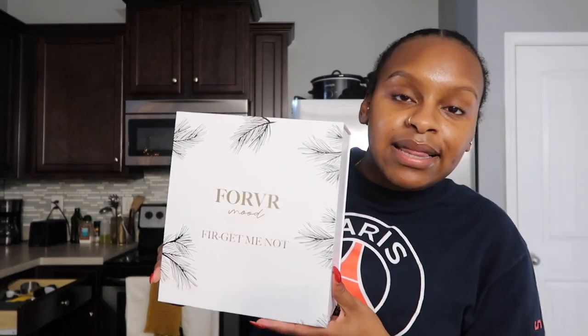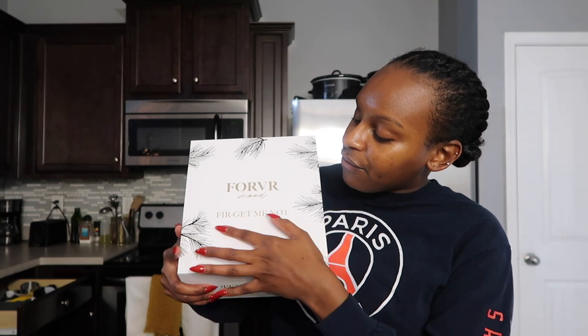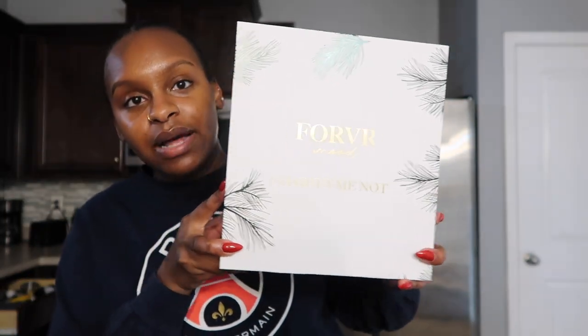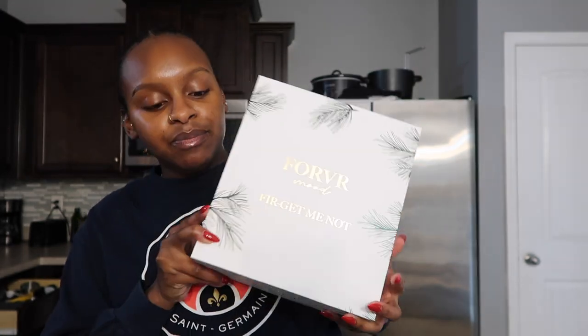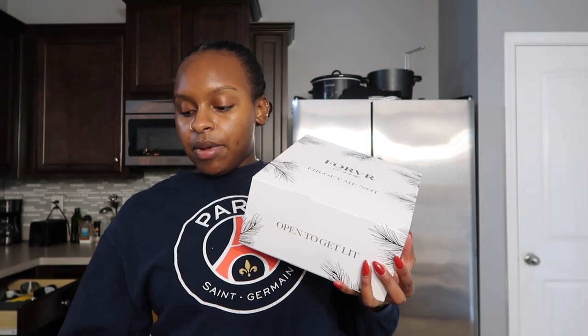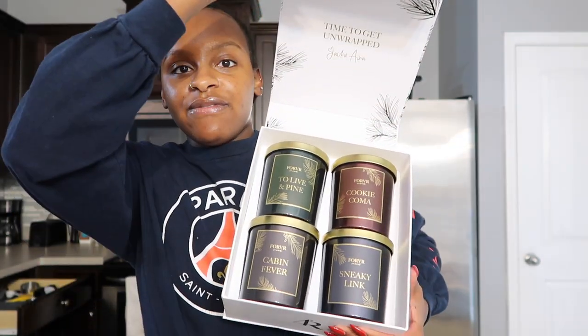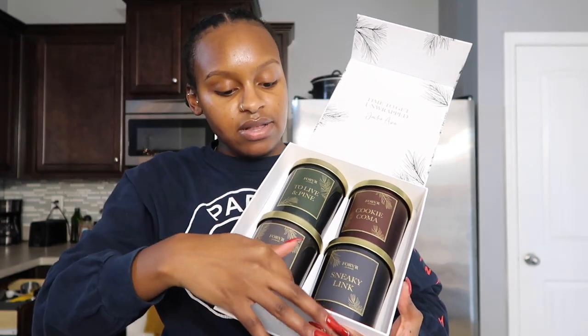So yeah, I got the new Forever Mood winter collection. This is the Forget Me Not. This is the packaging, this is how it comes. I don't know if you guys can see it, it's really, really bright. Okay, there you go. So it looks like that. And of course, let me back up my wine. You open it up and you have the 4 candles right here. So we're just gonna smell them. I haven't smelled any of them.